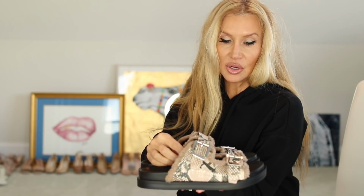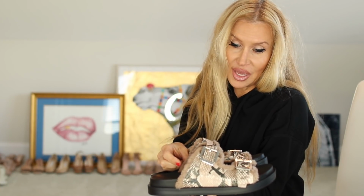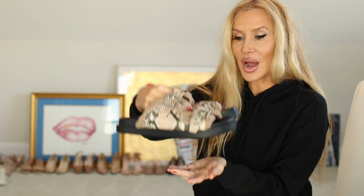And I love the fur. I just love it all. I just think they look really cute. And I think they would look really cute with like a blazer or anything. And I am all about some shoes that I can slip on and run out. Because a lot of times when I go out, I'm hardly going in anywhere. It might be the grocery store. So I just love these.